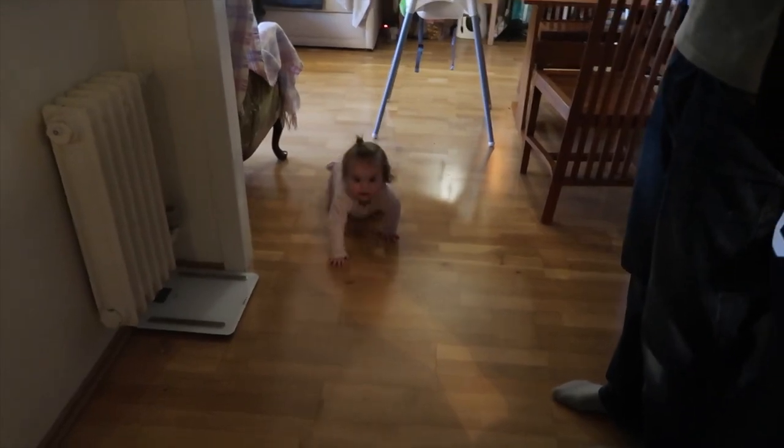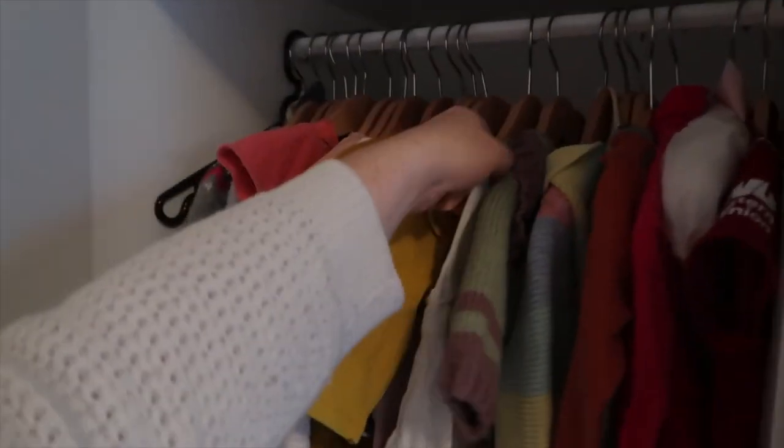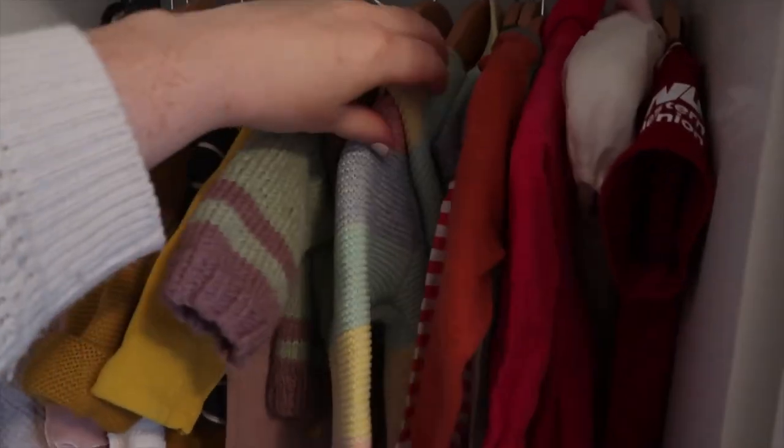Let's go! Come on, let's go and choose you an outfit. So Mia has a gazillion dresses in here, which we're going to try and get through over Christmas. I think we're going to wear this one today. Is there a kind of festive red or green cardigan? We could wear this. Kind of Christmassy green.